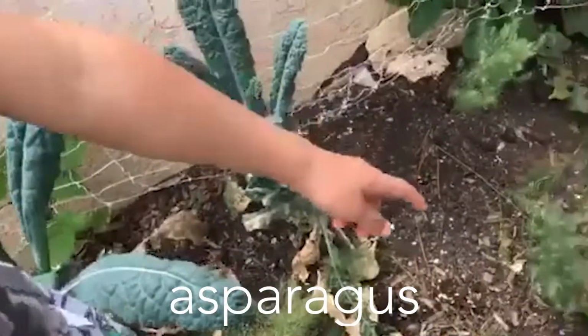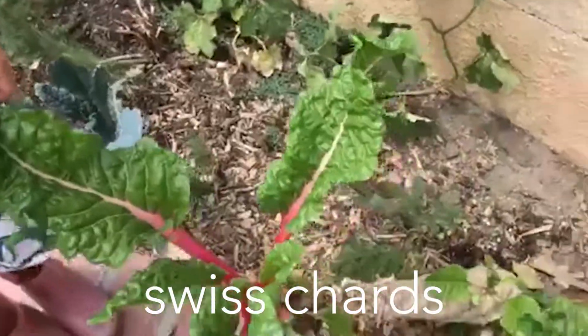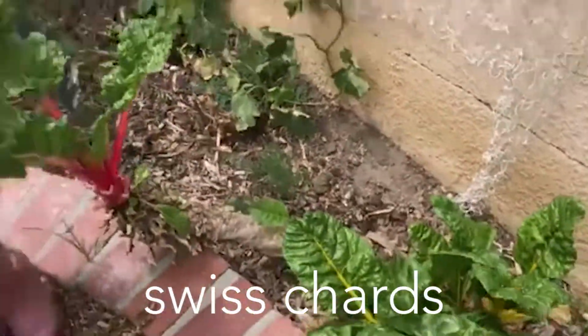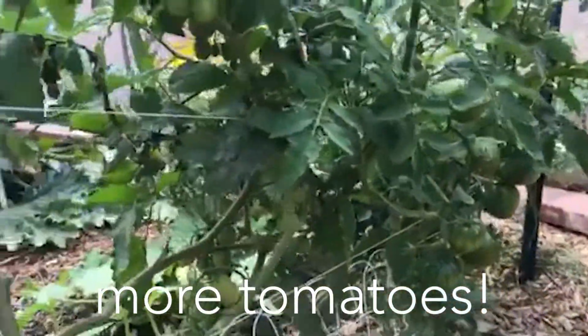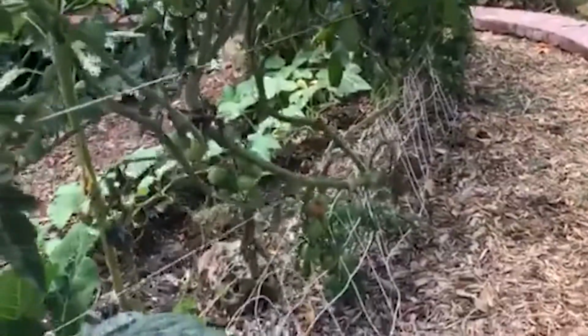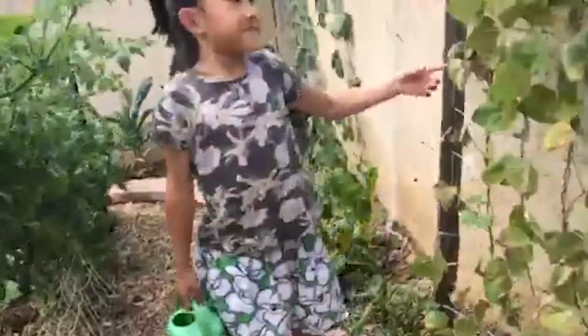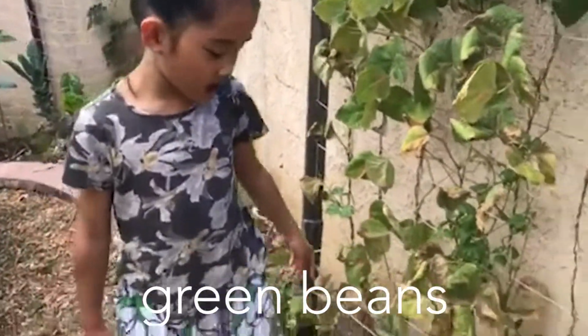And there's asparagus and rufagards. That's Miss Chad. And these are big tomatoes that are green. And there's other tomatoes that are almost ripe. The orange ones are almost ripe. These are green beans, which you can eat raw.